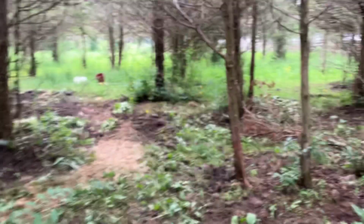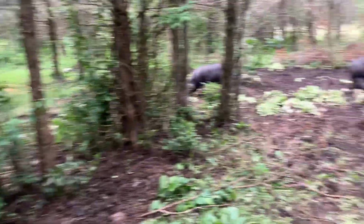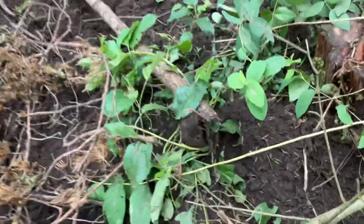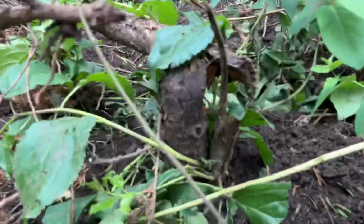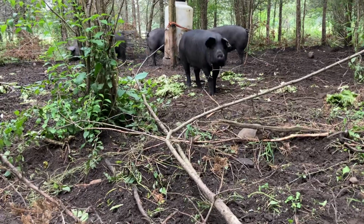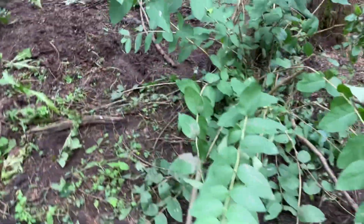The pigs are in bully mode. They're definitely knocking trees over. I want to show you what's happening over here. This tree's been absolutely snapped at its base, and the pigs have leaned it right over and nipped all the leaves off of it. Here's another one right here that they've ripped right down.